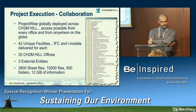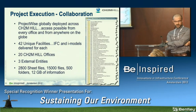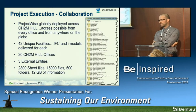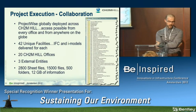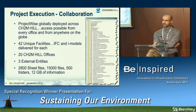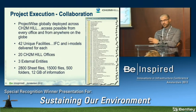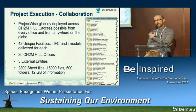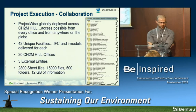So ProjectWise was huge for us, and it facilitated our ability to collaborate. We utilized 20 CH2M HILL offices across North America and some international. The hardest part there was ensuring consistency and accuracy of data, and that's what ProjectWise brought to the table for us. There were 42 unique facilities, all requiring IFC and iModel deliveries to the client. We had 3 external entities as well, and that was a unique challenge because those external entities not only brought their own tools to the table, but the requirement for clear, accurate and robust valid data. So we had to make sure that was facilitated.